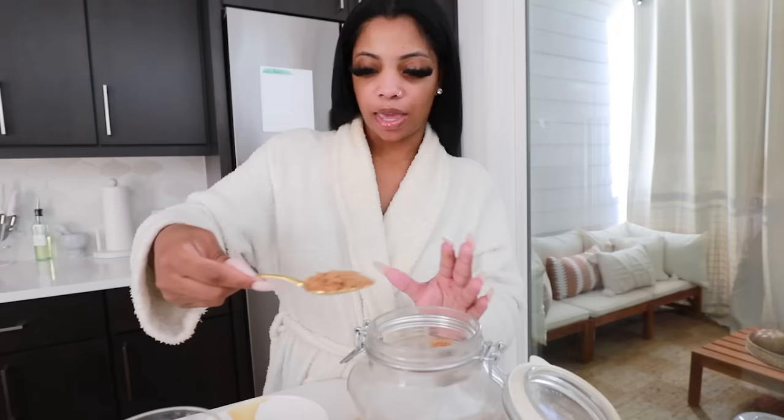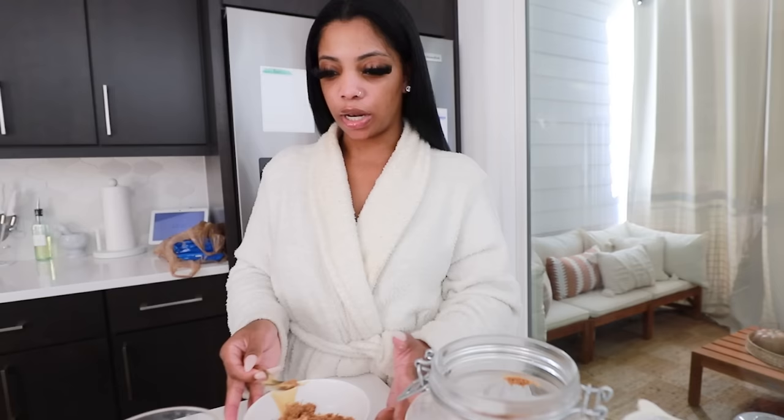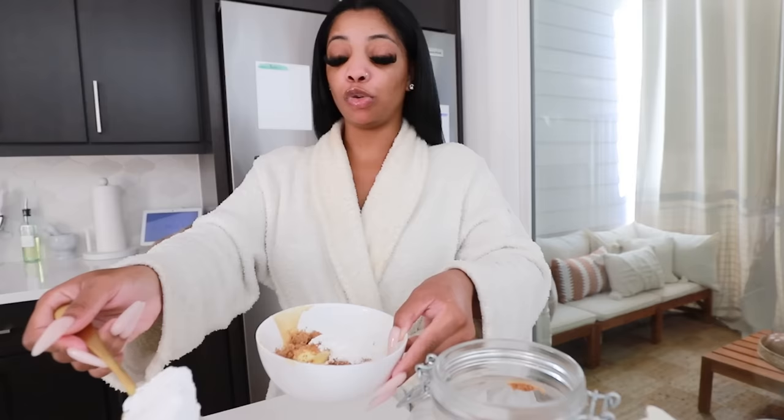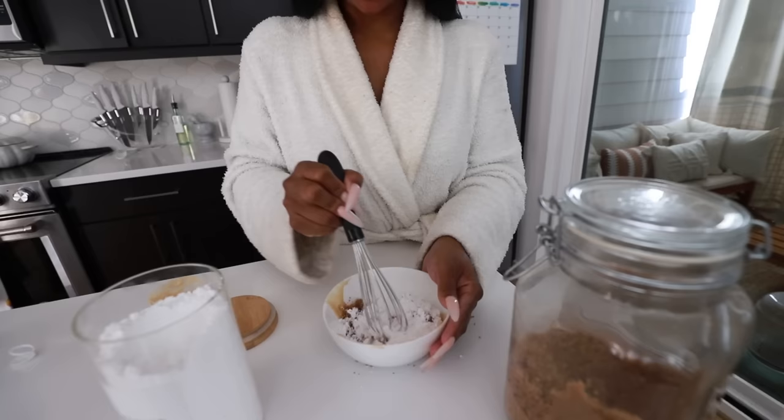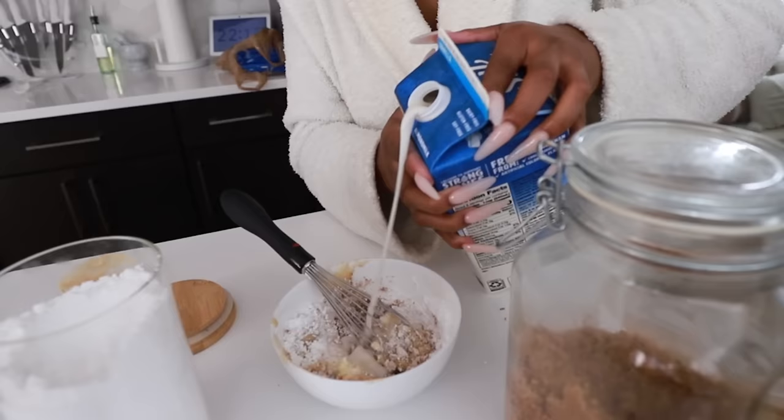I'm gonna do about 2 tablespoons of brown sugar and then about 1 tablespoon of powdered sugar, or two big tablespoons. I got it in here. And then I got my little mini whisk. Look at my little mini whisk, y'all, it's so cute. So I just mix it up. And I guess when it's too thick, that's when you add a little milk. Oh, y'all, hope I didn't add too much. I think that's supposed to be enough.